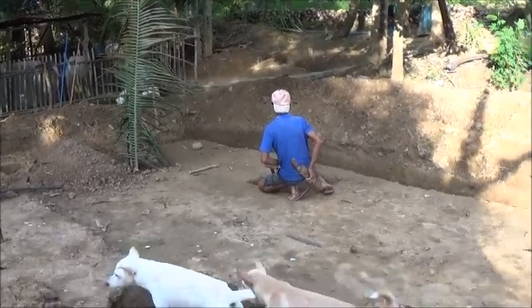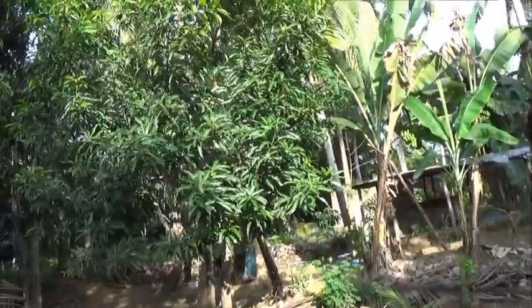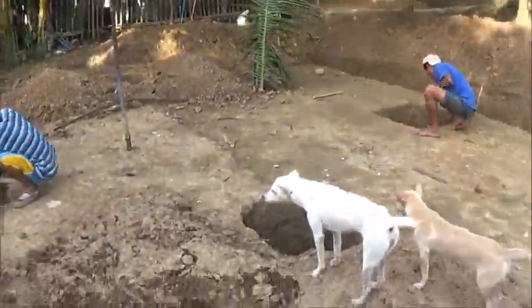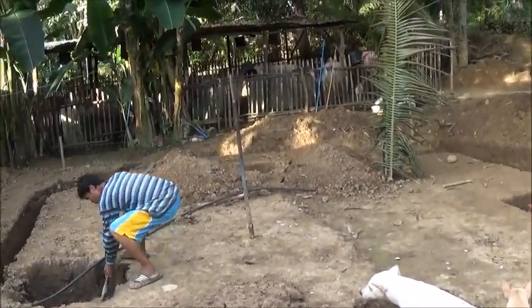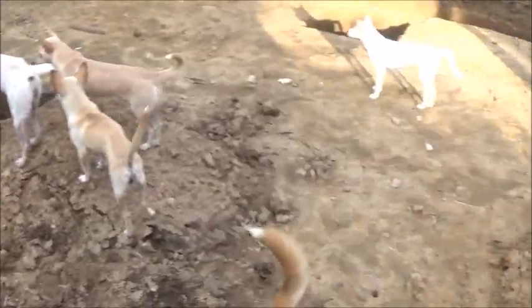But even a couple days away, it's still creating high pressure going towards low pressure, or low pressure sucking everything towards it. So I'd like to get this soil that's inside here out.